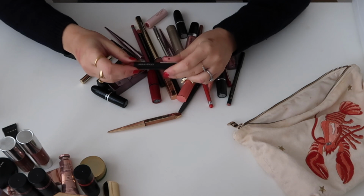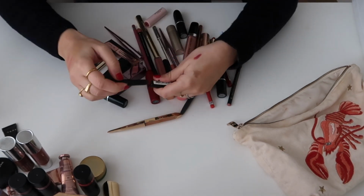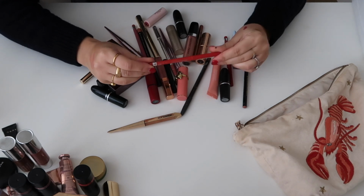This one is a little mini from Laura Mercier. I really, really like this. I even really like the size. It's a beautiful berry shade, which I think really does suit me. This lip liner we will get rid of. It is in the colour Call Me Crazy.